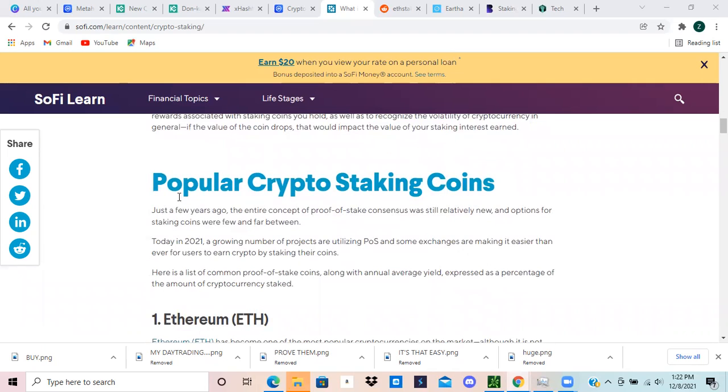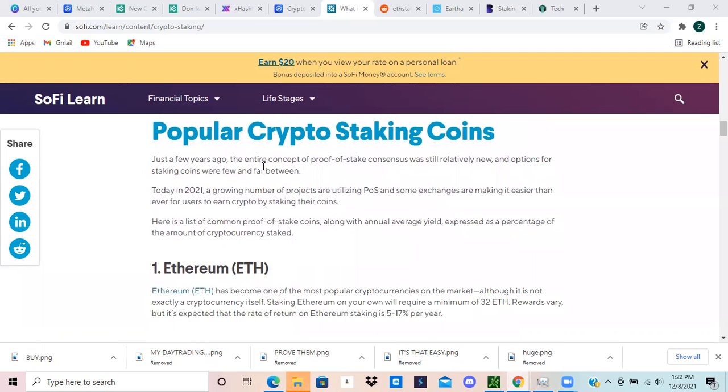Popular crypto staking coins. Just a few years ago, the entire concept of proof of stake consensus was still relatively new, and options for staking coins were few and far between.